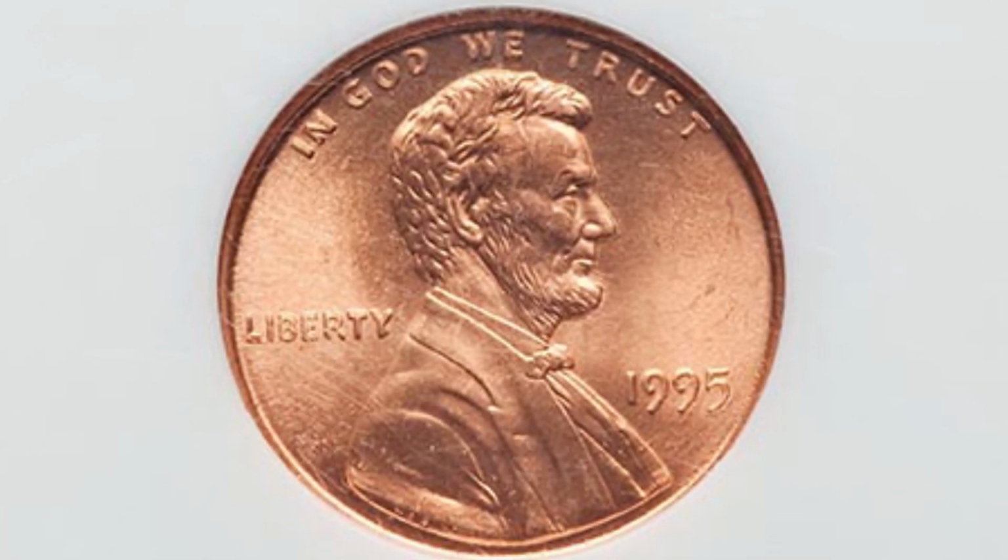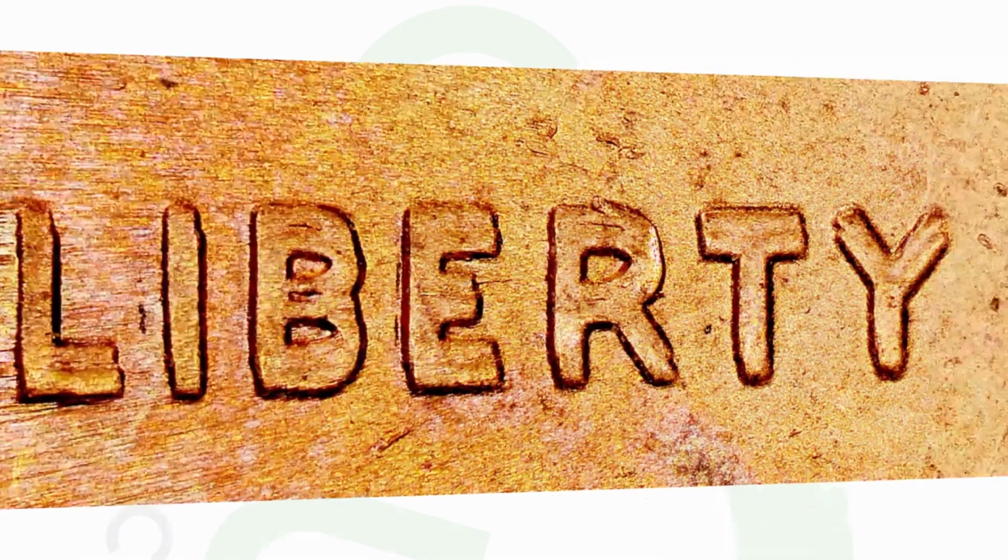Now here's a 1995 double die obverse Lincoln cent that is graded by NGC at a nice grade, a mint state 67 red. And you want to look for doubling on this coin with your coin microscopes. That's about the only way you can see it on this coin. So look for that there on the word Liberty, as well as on the other lettering, the phrase "In God We Trust" there. Some very noticeable type of doubling, especially when you have it there underneath the microscope.